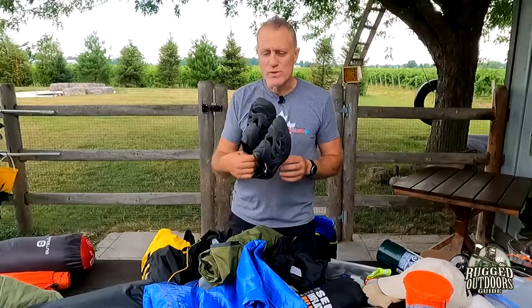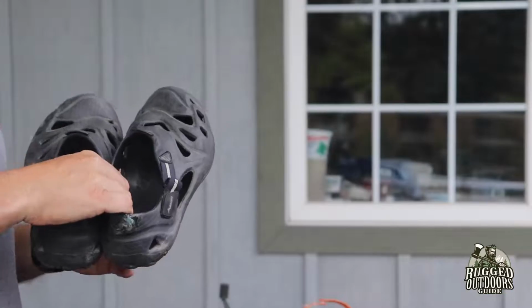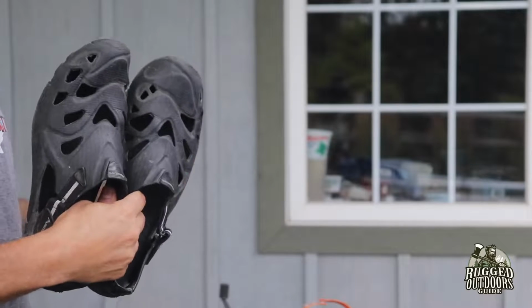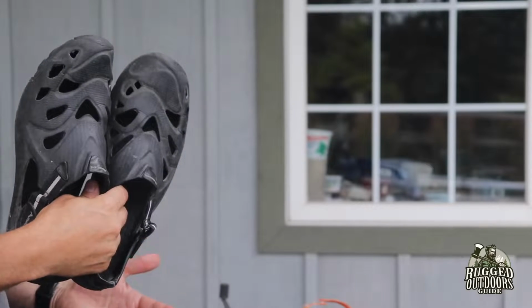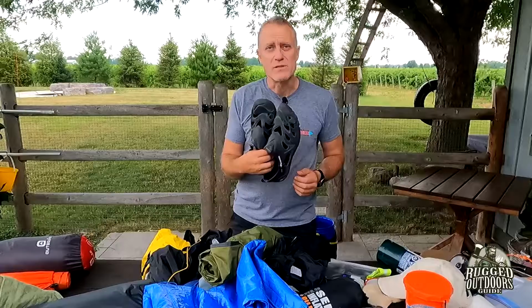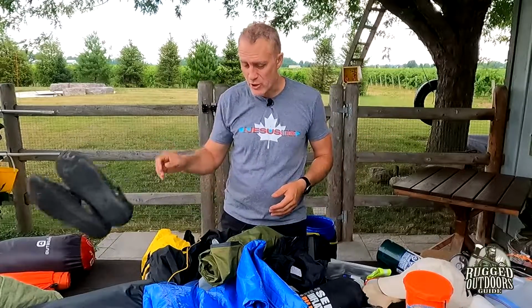I mentioned my shoes earlier, and that's what these are. These are my camp shoes, but I can also switch them out with my Keens and use them as my water shoes and such. And again, that's warm weather. If we get into colder weather, I do have hiking boots and other waterproof options that I use. But again, I don't want to overwhelm you with too much information.